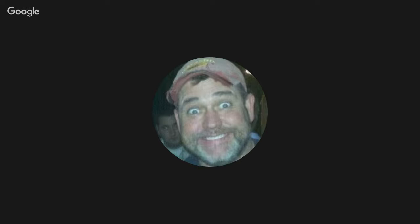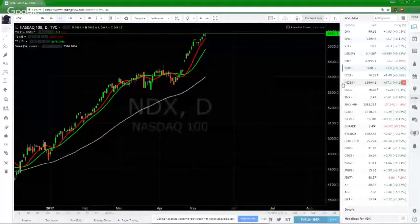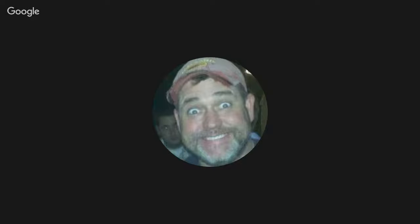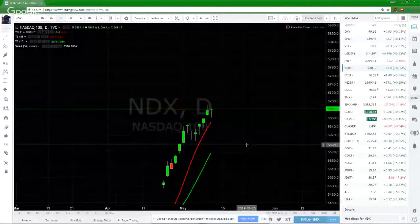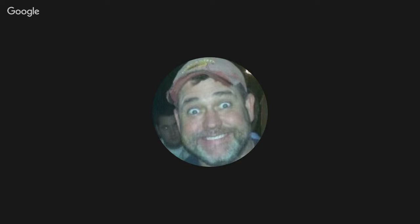NASDAQ. I think I saw a reversal bar. Let's narrow in and see what that is. Looks like a long-legged doji on the high side. That's a reversal bar. So is that reversal bar over here. So let's see what happens on the open. If it opens up and confirms that reversal bar and keeps up, then that is a hammer doji.